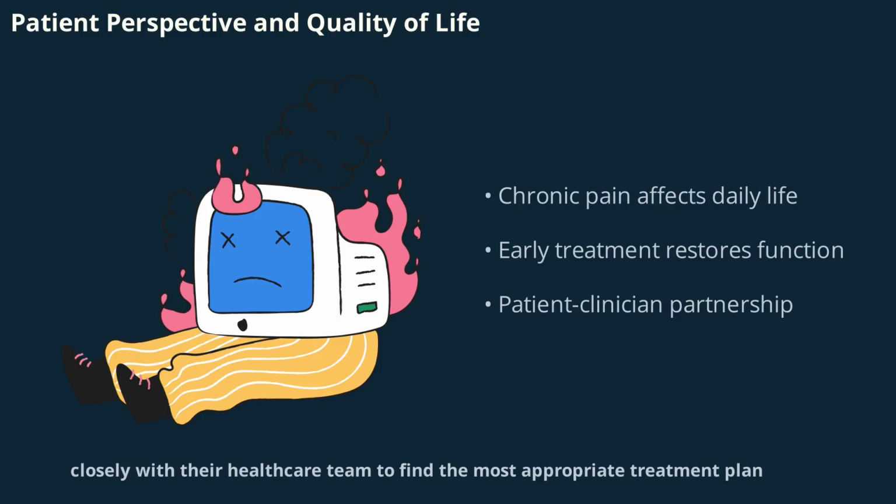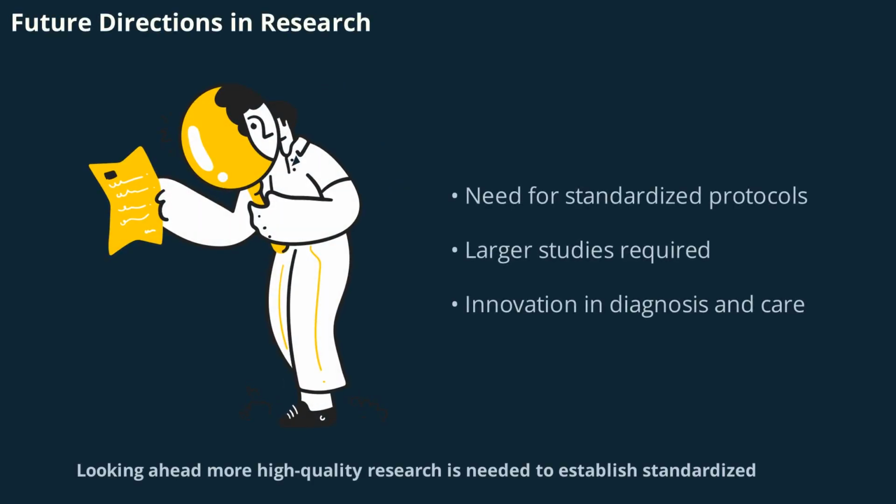Looking ahead, more high-quality research is needed to establish standardized diagnostic criteria and treatment protocols for piriformis syndrome. Larger studies and randomized trials could help clarify the best approaches and improve patient outcomes. Advances in imaging and minimally invasive treatments also hold promise for the future management of this complex condition.